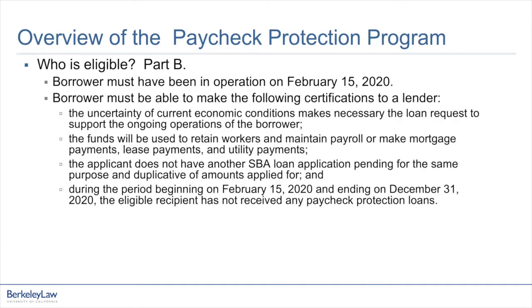Also, you'll need to make the following 4 certifications to a lender, and these are straight from the statute. First, you have to certify that the uncertainty of the current economic conditions makes necessary the loan request to support the ongoing operations of the borrower. Second, you need to confirm that the funds will be used to retain workers and maintain payroll or make mortgage payments, lease payments, and utility payments.